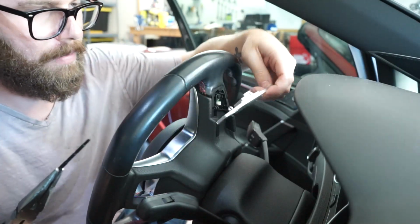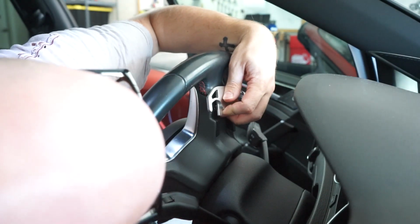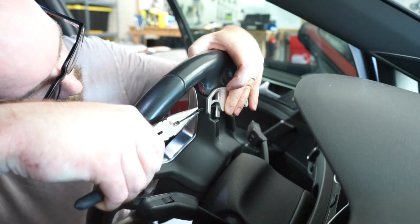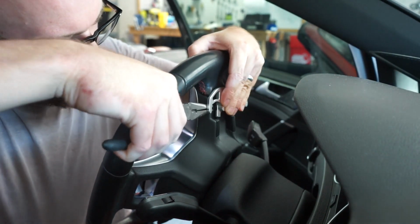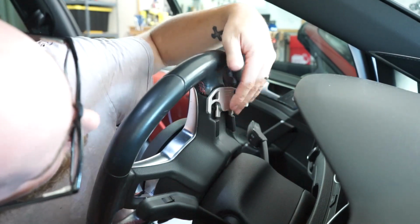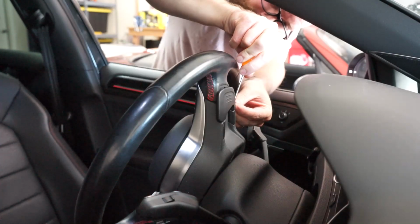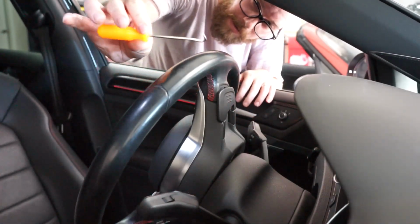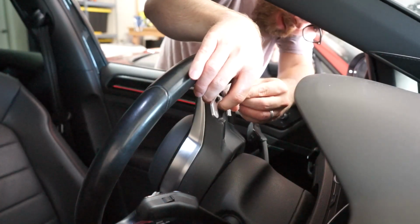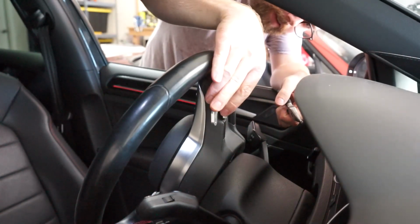Now we're gonna take our right paddle shifter and slide it in. Okay, that's it right there. And that's in. It's in there secure. I had to use this little pick to get this side out. Couldn't quite grip it with my needle nose pliers. There we go. That side is in, not going anywhere.